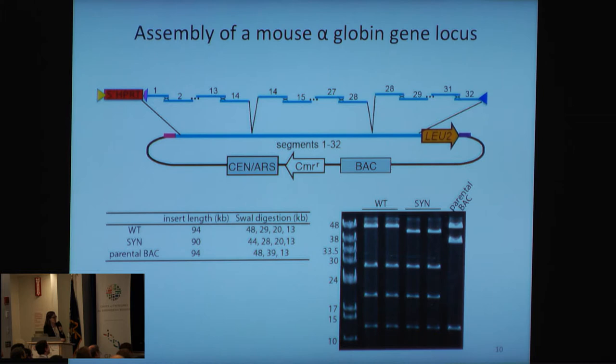And this is just showing you that we can recover these constructs into E. coli for sequence verification, which is done, and these things have sequence verified for the most part, and they can be digested. And this is a pulse field gel just showing the physical DNA intact.